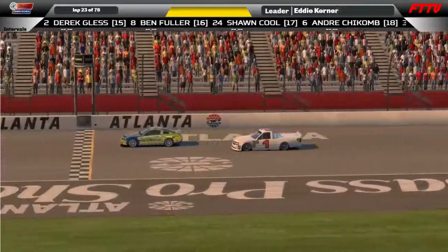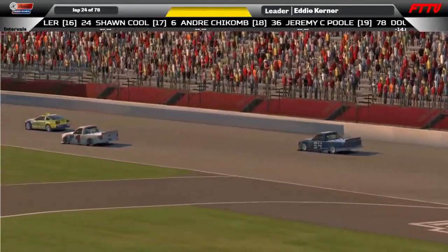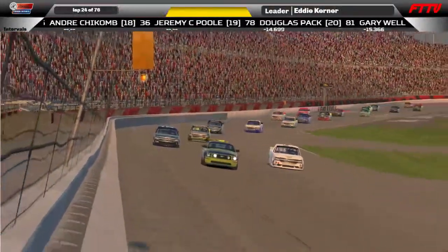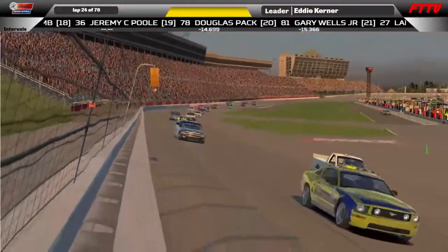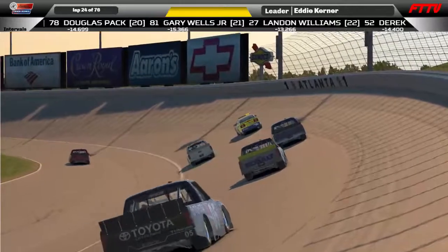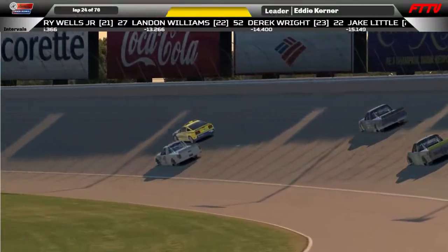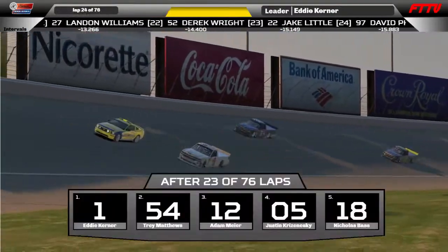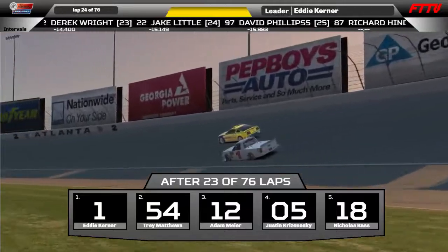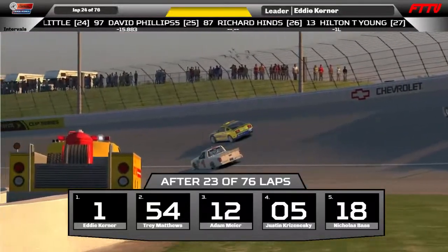Did the 54 stay out, or did he take 2 tires there? Yeah, he took 2 tires on that pit stop, excuse me. Had a little bit of lag out there, so I lost him for a bit. So it looks like we're going to have a pretty shuffled top 5 here. This is going to be Eddie Kerner currently leading, Trey Matthews second, Adam Meyer third, Justin Krasniewski fourth, and then Nicholas Bass in fifth.